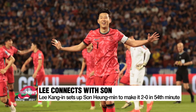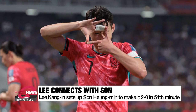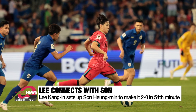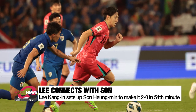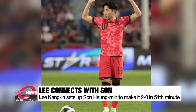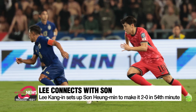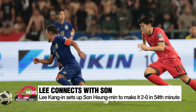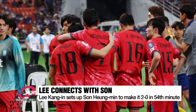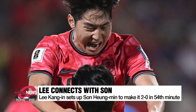And who better to link up with Son for the second goal than Lee Gang-in, who was mired in a controversy after the AFC Asian Cup last month when it was reported that the two scuffled over a game of table tennis a day before their semi-final match against Jordan, which led to an injured finger for Son. Lee suffered heavy criticism from fans for what they said was inappropriate behavior toward the highly respected Son, which led to a public apology from Lee after he joined the national team last week. But it seems they have put their troubles behind them as they celebrated the second goal of the match with Lee jumping into the arms of Son.